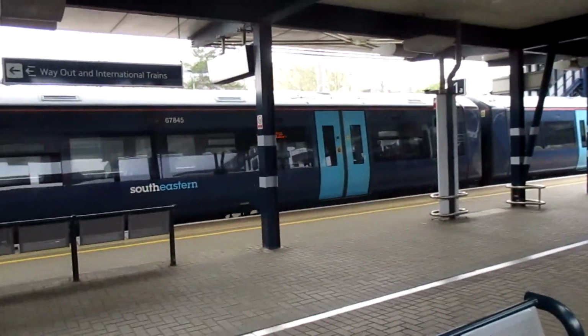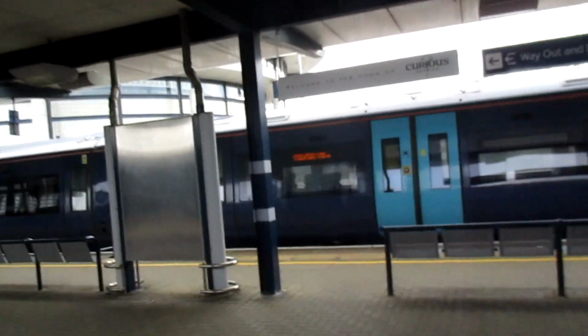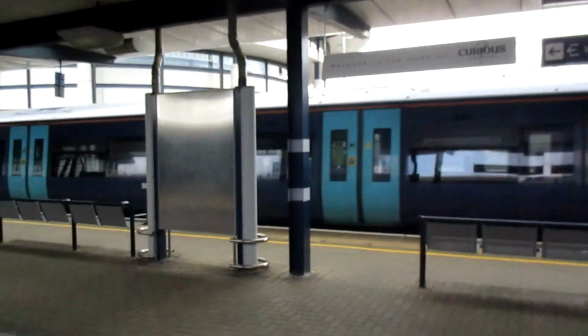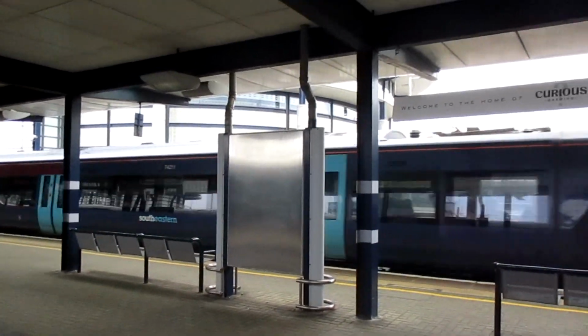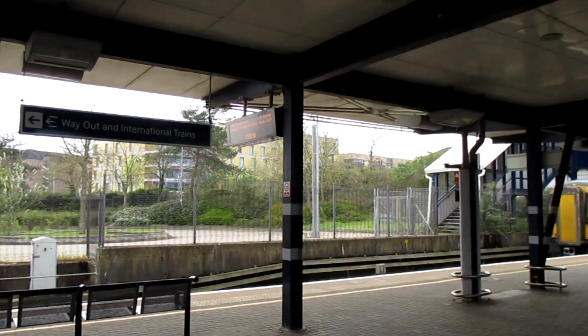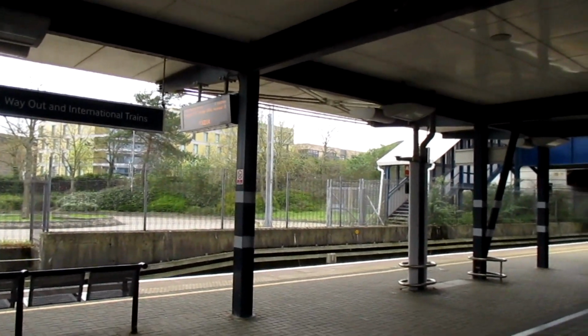Departing from platform 1 is the 1332 for Charing Cross via Tonbridge and Sevenoaks. That's 375715 and 611 on the rear. Is it 12 coach? No. It's calling at Headcorn, Staplehurst, Marden, Paddock Wood, Tonbridge, Sevenoaks, London Bridge, Waterloo East, and Charing Cross.